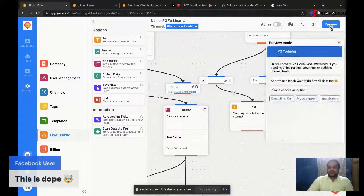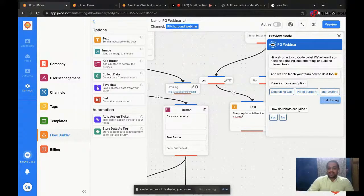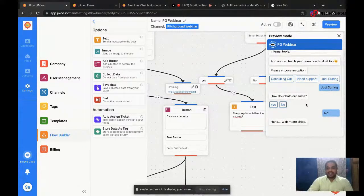This is a simple flow. Now when we are going and saying just surfing, you can say how do robots eat salsa. Now when people are saying no, you say haha, with microchips. So this is how the engaging factor will come into play. Now you've made sure that the engagement is happening.